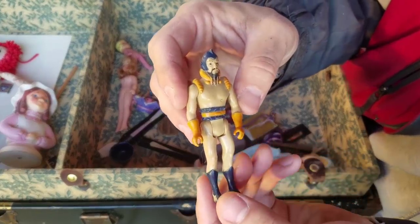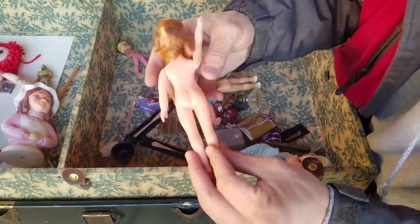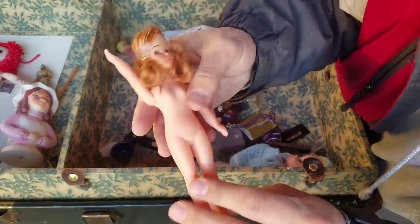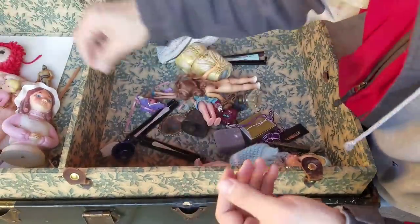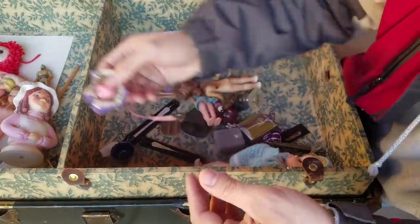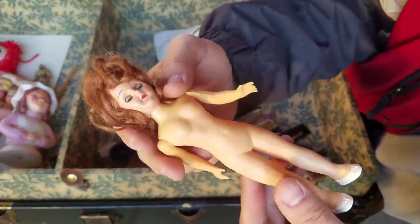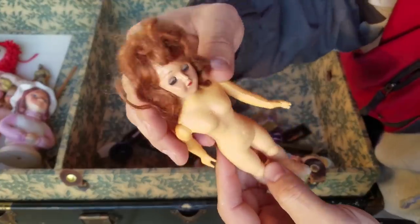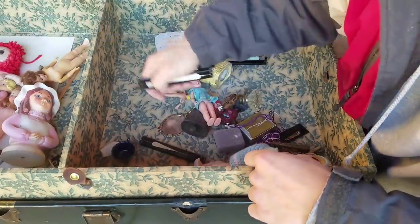1979. Not sure who it is. 1979 toy. I'm going to set that aside over there. Plastic baby. Plastic baby. Head of a baby. Another creepy baby. With the eyes. No markings.